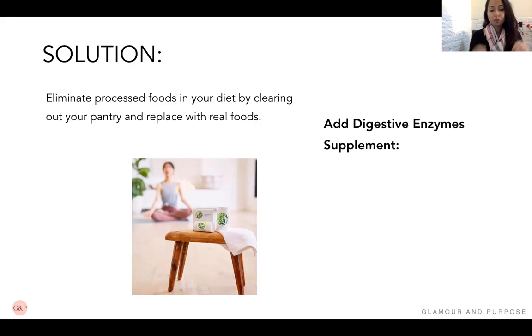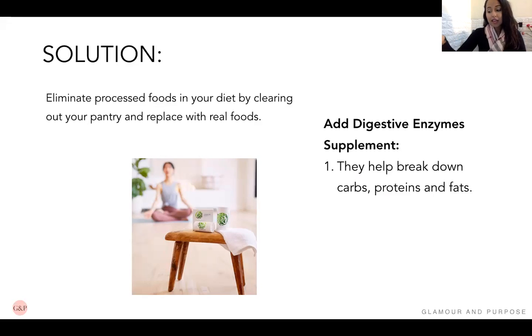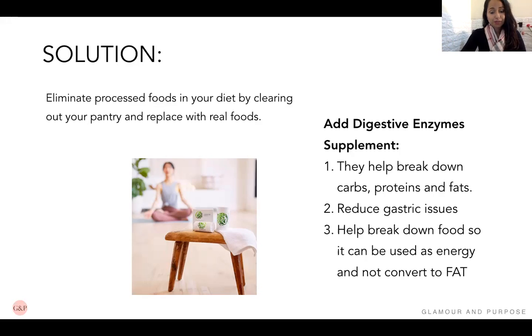You have to support your digestion. They actually help to break down the carbs, proteins, fats. Even if you're eating a healthy meal, you don't know how it's being cooked outside. So taking those extra digestive enzymes helps your body to break down those foods that need to be broken down. And it helps to reduce those gastric issues.